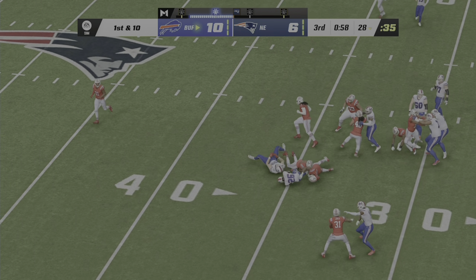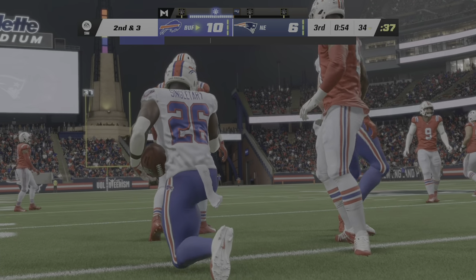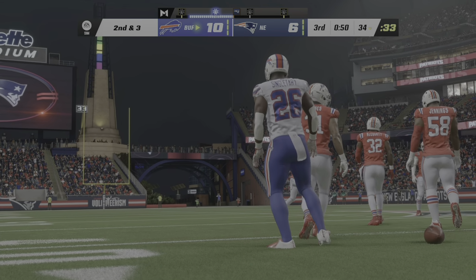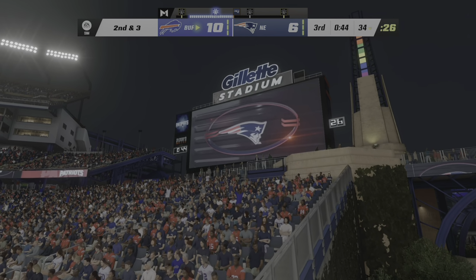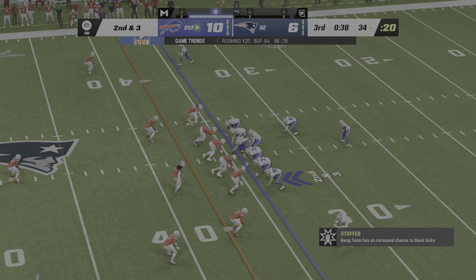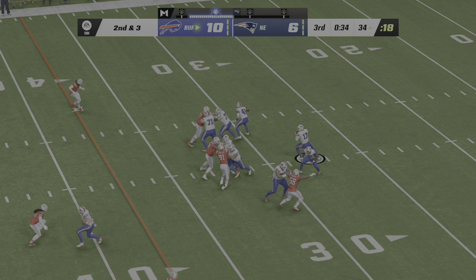Singletary to get the drive started, and he'll take this up near the 35, maybe the 34. 44 yards rushing for him now to this point. An opportunity to get a drive started here at the end of the third quarter. What you're trying to do is break the game down a little bit. Don't let your guys see too deep into the game, into the future, and say, oh, we got to get here. No, right here, right in front of them, melt the clock down, get to the fourth quarter, try and keep going. And try to keep that lead. Exactly.